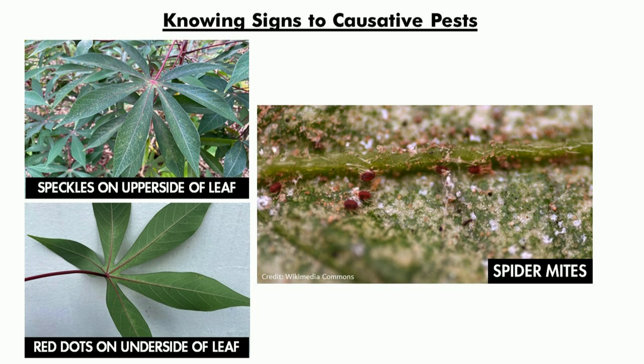There you go. On the top left picture, you have a typical tapioca leaf, or cassava leaf. Look closely into the screen. You can see that there are small white, yellow dots or speckles on the leaves. So you flip the leaf onto the underside. On the bottom left picture, you can see some more speckling, but if you look closely, you have small little red dots.